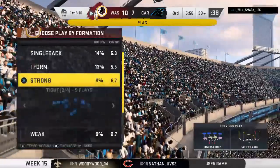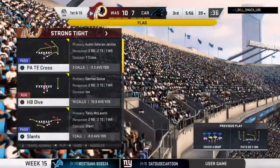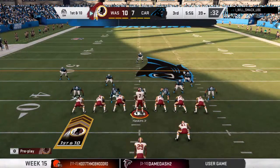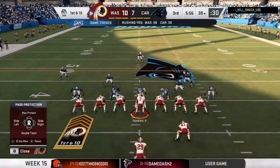Here's the call. So that flag will cost him 15. And it doesn't matter anymore how you get the face mask. Any part of it is going to be 15 yards.